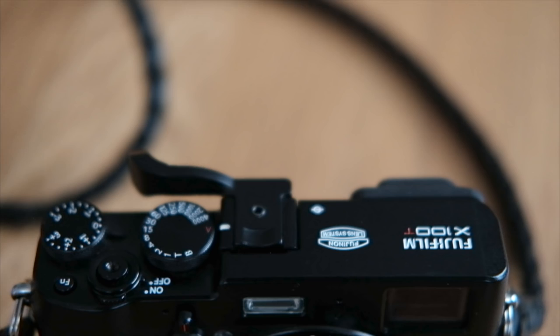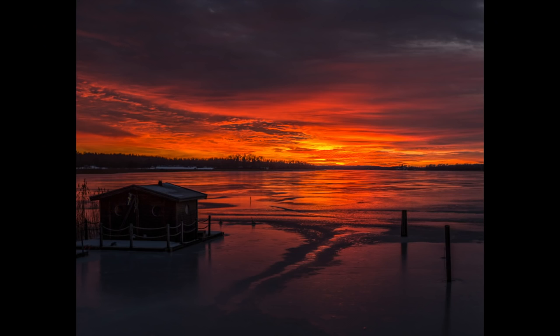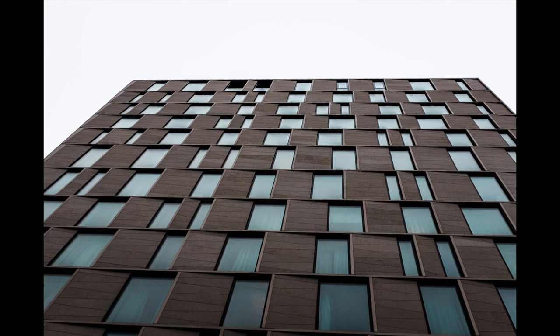Thirdly, we have the lens, which is awesome. It's a 23mm f2, which gives you the field of view of a 35mm, great for landscape, architecture, as well as street and portrait.